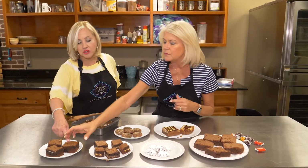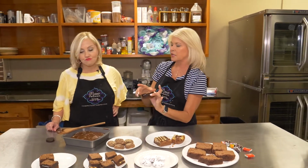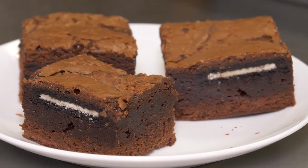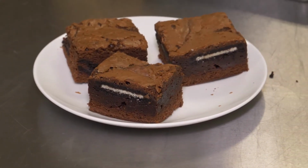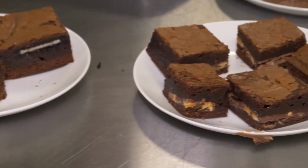Now, what is in this one? This is with the Oreos. Oreos. Yeah. See, you've got the Oreo in the center. So it's like a cookies and cream brownie. And this is just a box brownie mix that has the Oreo. Now, next time I make brownies, I'm going to put Oreos in it. It's really easy. That's all you do. You just push them down in, make sure they're covered up so they're kind of in the middle. That's it. So which one do you want to taste first?